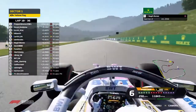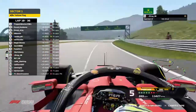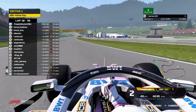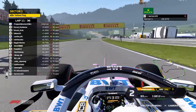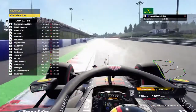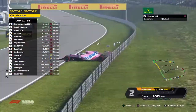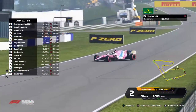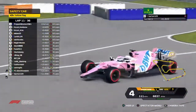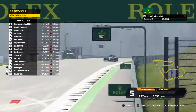Looks like we've got Barton, who's going slow through Sector 1. He's stopped, so I'm not sure what's going on with him. Oh, just struggling to get back on track at the moment. Got to be careful that he doesn't get in somebody's way. Looks like he's back and going at the moment. As Puppet Master is sailing out in front, that gap about 2 seconds, as Barton has gone and lost his entire front wing now, down that straight, which has brought out a safety car.